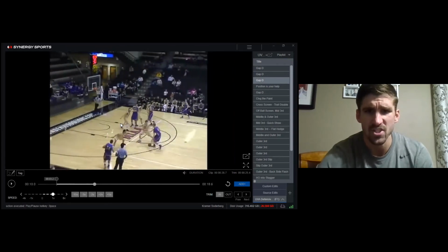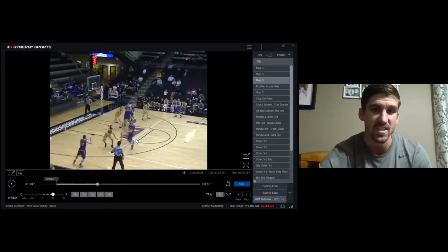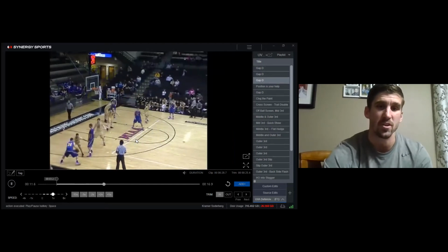Again, this is in transition, but here, one of our guys, his man is here. He's in the pack, closer to the ball than his man, sees ball and man. And that penetration happens, and he's there, and he anticipates, and he closes out.